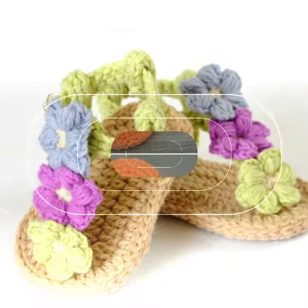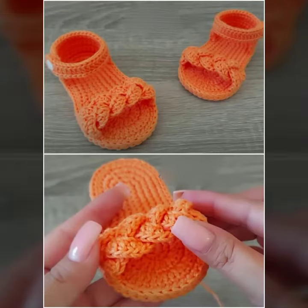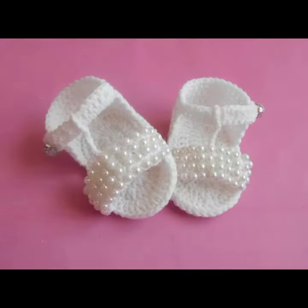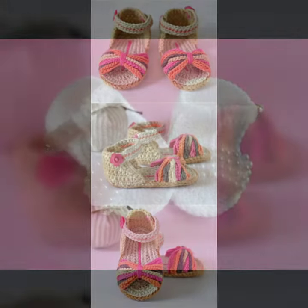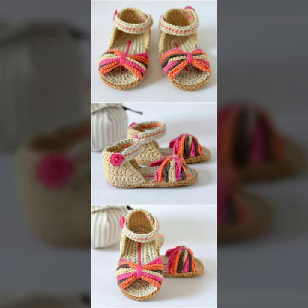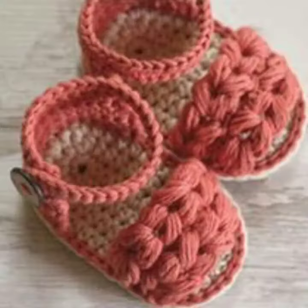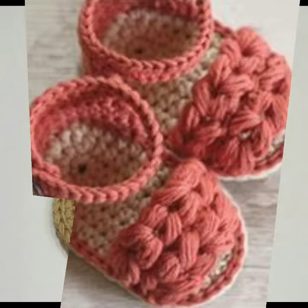I am back again with the most stylish, most demanding collection of baby crochet sandal designs, for those babies who love to wear such types of sandal designs. So friends, this is very beautiful and trendy, so I suggest you must watch my video till the end for more designs and more ideas.